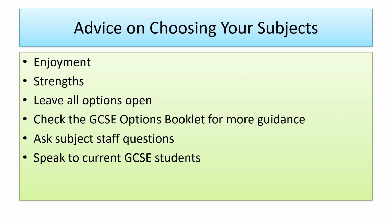Your tracking will be sent home at the end of this term, and this will give you a good indication about your ability, and you'll be able to discuss your progress at Parents' Evening next term. Please remember to book your appointments through the MCAS app from Monday the 7th of December. Most students are not clear about what they want to do in the future, so aim to keep a balanced choice to leave all options open.